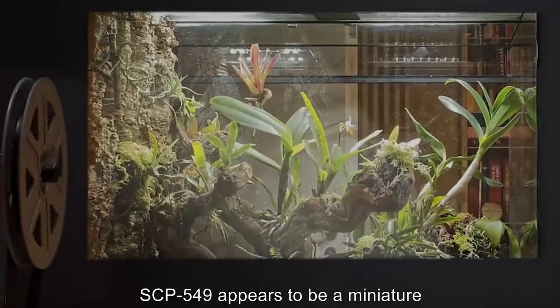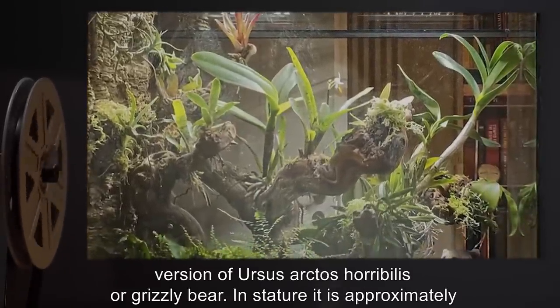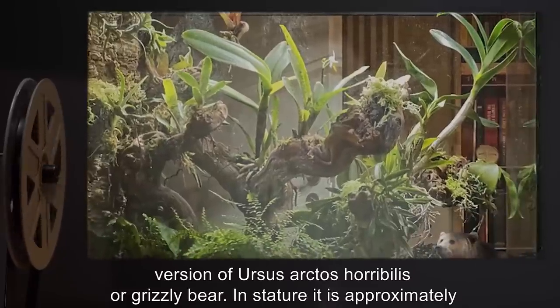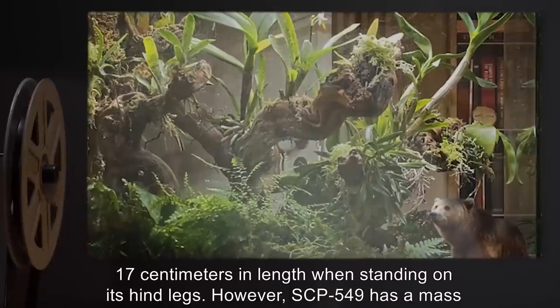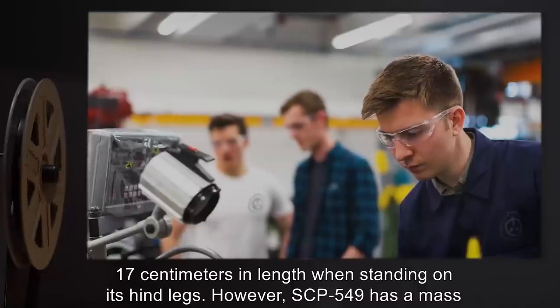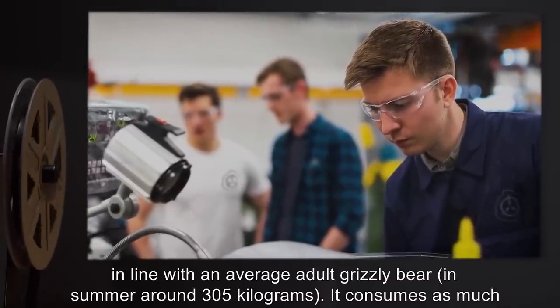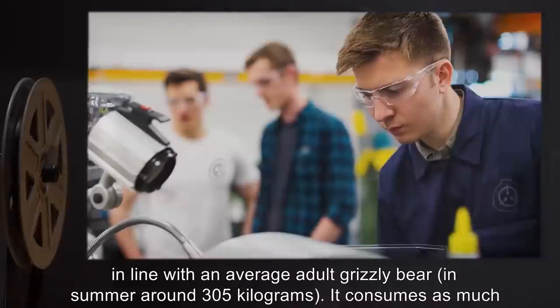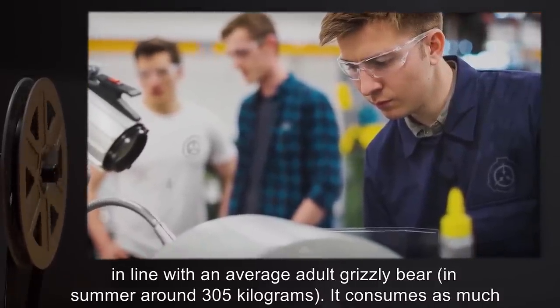Description: SCP-549 appears to be a miniature version of Ursus arctos horribilis, or grizzly bear. In stature, it is approximately 17 centimeters in length when standing on its hind legs. However, SCP-549 has a mass in line with an average adult grizzly bear. In summer, around 305 kilograms.